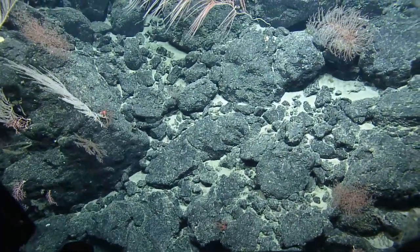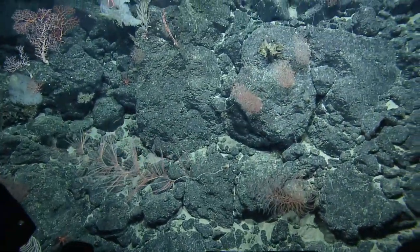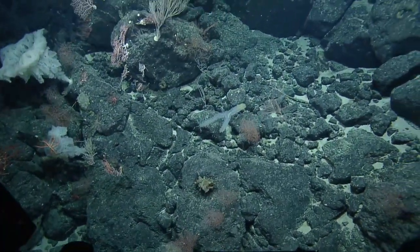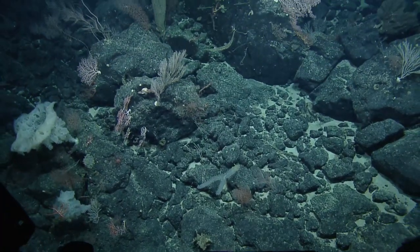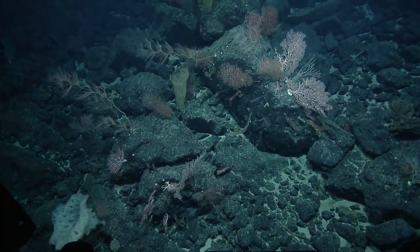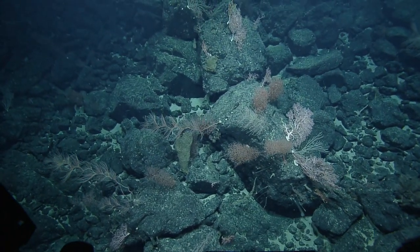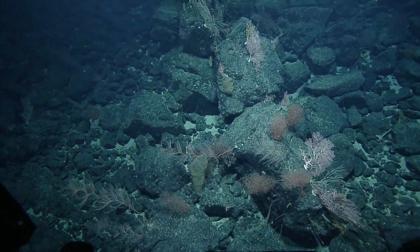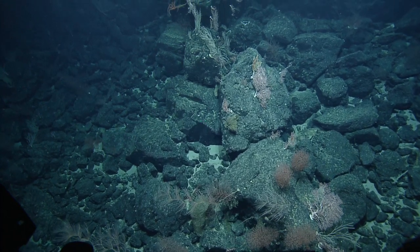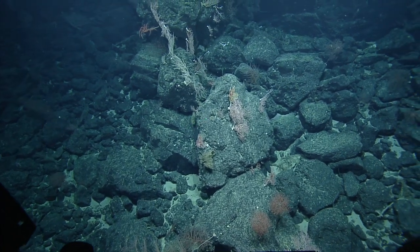Yeah, this is pretty amazing. We've got several Iridogorgias, some primnoids, and chrysogorgias. Mushroom corals. Yeah, corallids, Paracalyptrophora. All these sponges. Oh, that's a big sponge, too. Wow. This is wild. Wow, it's been a while since I've seen a coral sponge garden that's so diverse like this. This is pretty amazing. It is.